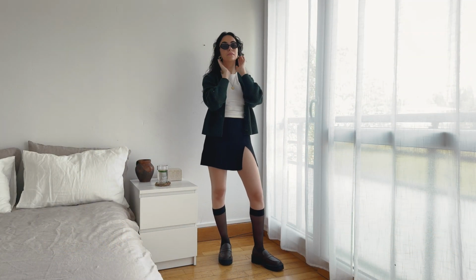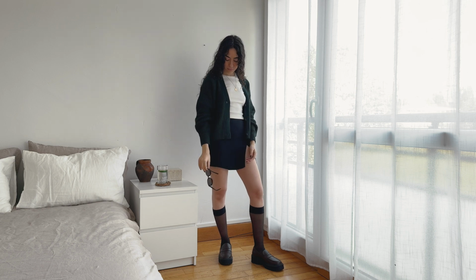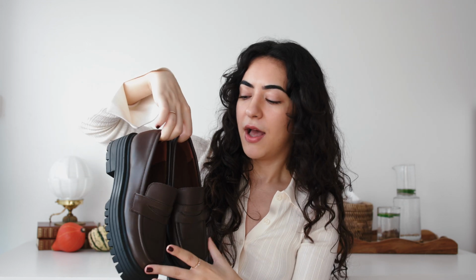I think that if I had to choose 2-3 pairs of shoes for this fall only, I would definitely get these, and they come in many different colors. They come in black and cream and I think brown and cream, etc. If I get the chance, I will buy these also in black because I think that they are essential shoes that I need in my wardrobe. And yeah, definitely love these.